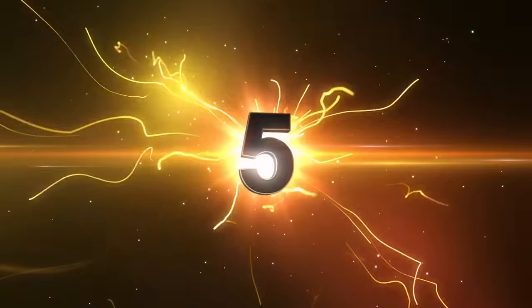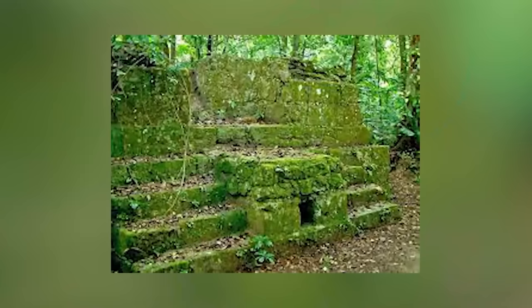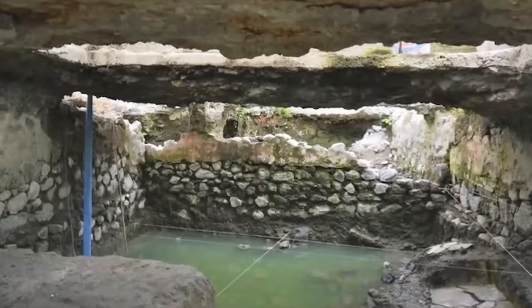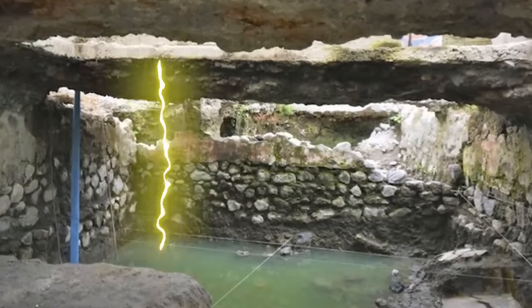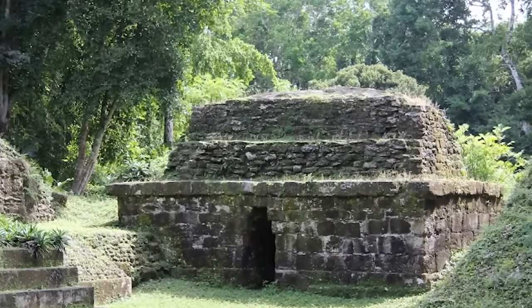Number 5, steam baths. Now looking back and learning that the Aztecs had public washrooms everywhere and had access to steam baths because of their irrigation is fantastic. I mean, come on, just think about it. You could relax after a long day in your own steam bath that's made by natural running water. It sounds like doing yoga there would make me feel more in touch with my inner chakras, and my mood crystals would glow just a little bit brighter.